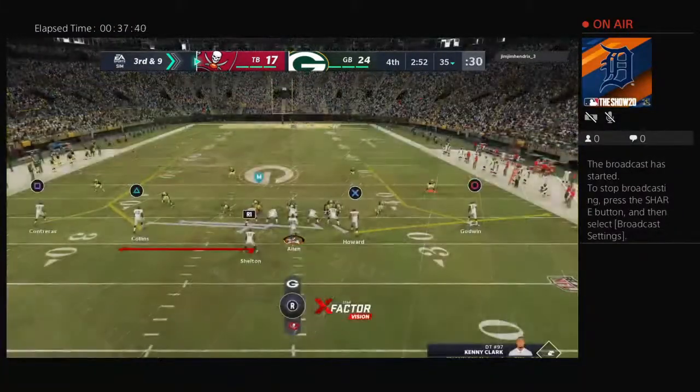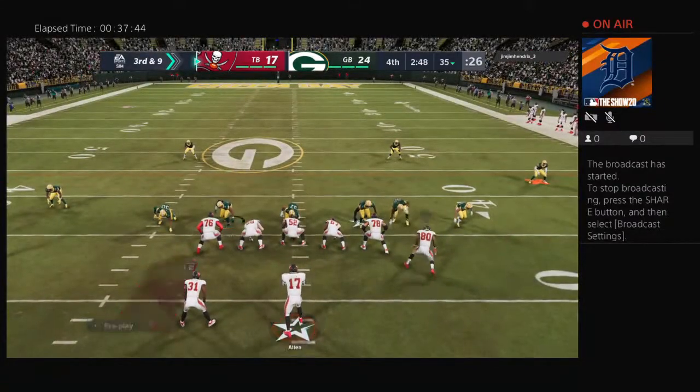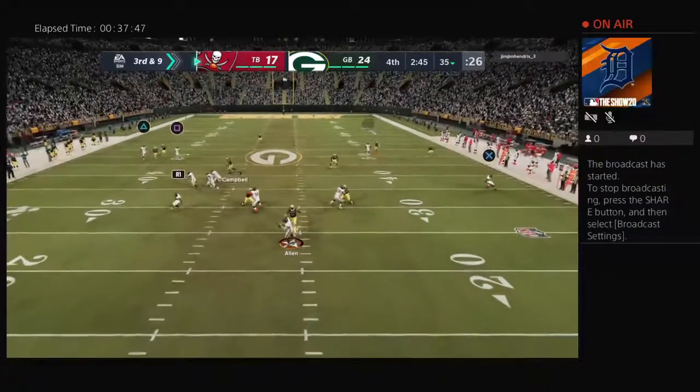No, that's exactly the way to execute a run blitz there. They guessed correctly that they would move the ball on the ground, honed in on it, and stopped them. Marked that down for a win in the defense.